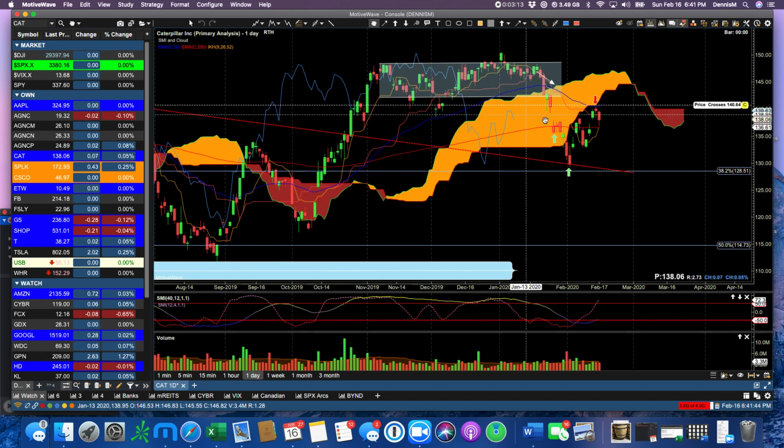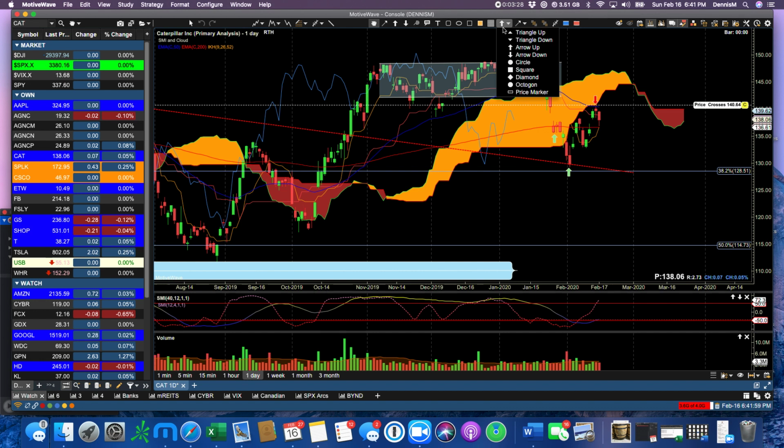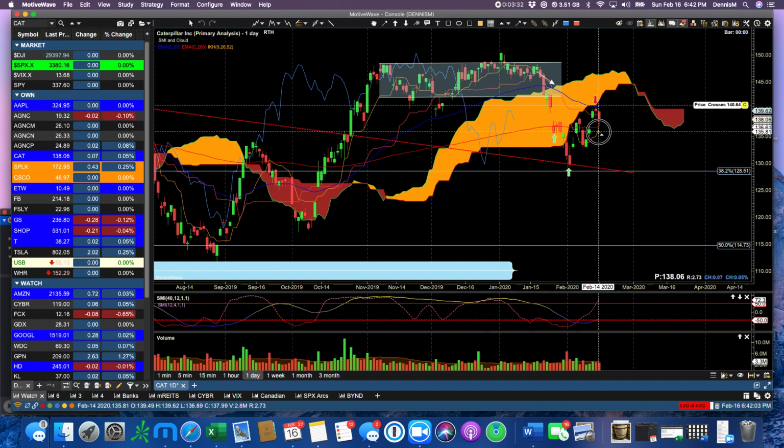Caterpillar came down to test the 200, but what we said is that the 50 would prove to be resistance, and that's what happened here. The 50 was resistance, so it fell down, found itself on the 200-day moving average, and found some support. Volume was just the same as the market, a little bit less than average.